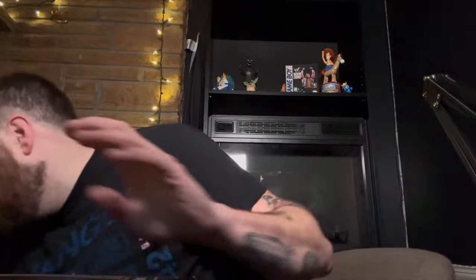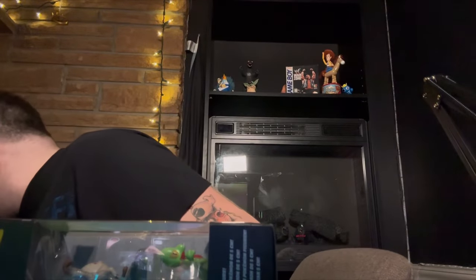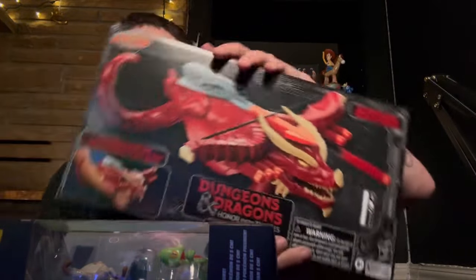We also picked up our Andre the Giant. We picked up Darumaka and Piplup. We picked up Mankey and Trico. We picked up... What else did we pick up? Is that it? I think that's it. I don't even remember. Oh, no, we got more. We picked up this Dungeons & Dragons Nerf gun. Why is everything upside down today? Let's move that out of the way.